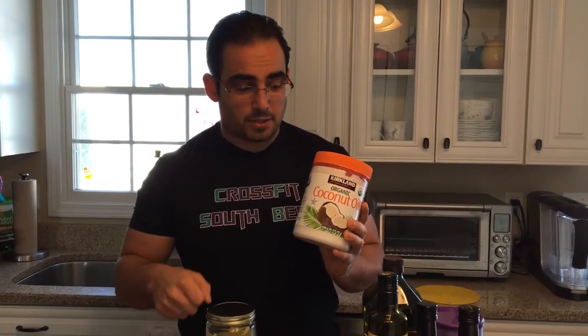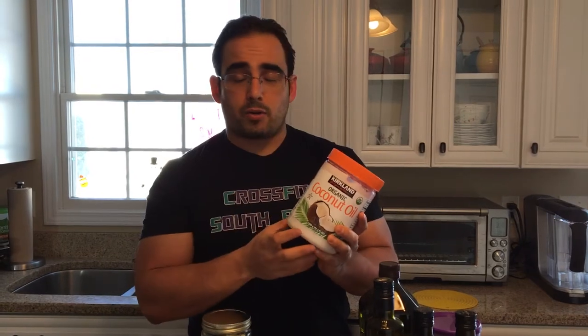All these fats, as you can see, are solid at room temperature, so you gotta scoop them out. Coconut oil is gonna be really great for sauteing plantains. I like it a lot on green beans with sea salt. It's really got a unique flavor.